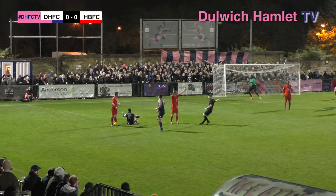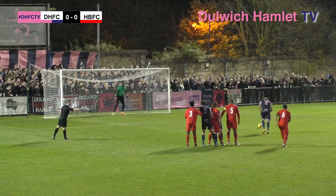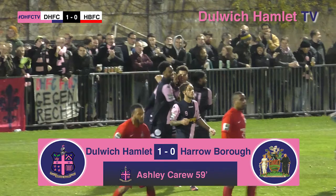Scored one penalty this season, Dulwich one from one. He scored against Billericay in August. Can he give Dulwich the lead tonight? You betcha! Confidently done as always by Ashley Carew. The goalkeeper did get the right way and may well have got a slight touch on it. Dulwich get the opening goal in the 59th minute. Carew with goal number four for the season.